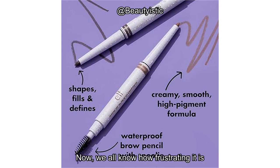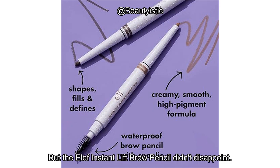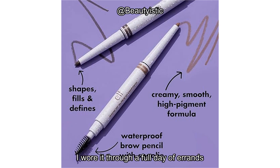Now, we all know how frustrating it is when a waterproof product doesn't live up to its name. But the e.l.f. Instant Lift Brow Pencil didn't disappoint. I wore it through a full day of errands and even a light workout, and the pencil stayed exactly where I put it. No smudging or fading. The waterproof formula truly held up, which is a huge win for anyone who's dealing with sweat or humidity.